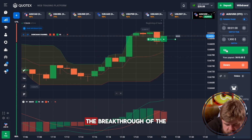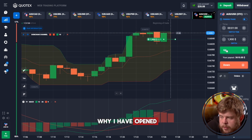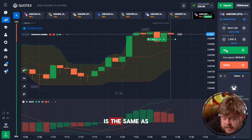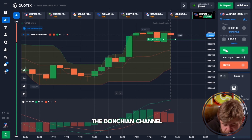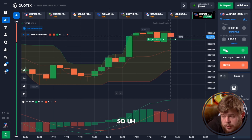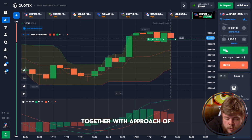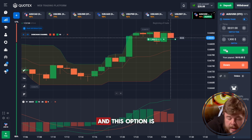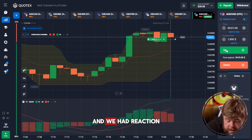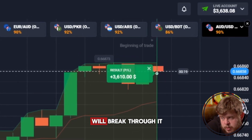I am expecting the breakthrough of the resistance line this time, and that's why I have opened a buy position, expecting this breakthrough. So this resistance line is the same as the upper edge of the Donchian Channel. So this is a twice as powerful zone because it combines the resistance line of the chart together with the upper edge of the Donchian Channel. And this option is telling us that this is a very strong zone, and we had a reaction several times from it, but now I think that we will break through it.